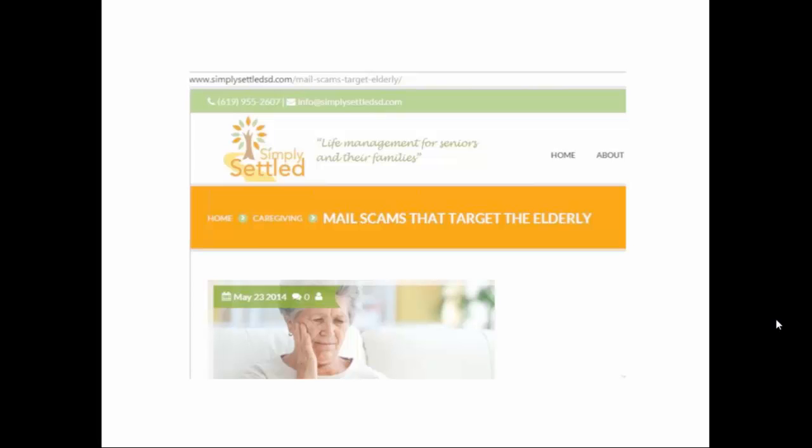And I went to this blog post that we added called Mail Scams That Target the Elderly, and then I see the URL up there, simplysettledsd.com/mail-scams-target-elderly. Well, I copy that, and then I go to the news outlet, the blog post that I was just alerted to in my email, and I'll read the article and then copy and paste this link and say, hey, that was a really good article. I really liked where you talked about mail scams. That's what triggered that email that I got, that announcement. And so I'll make a little comment and then paste that URL in there as another resource. So I just read about this on another website. Here's the link. Boom.